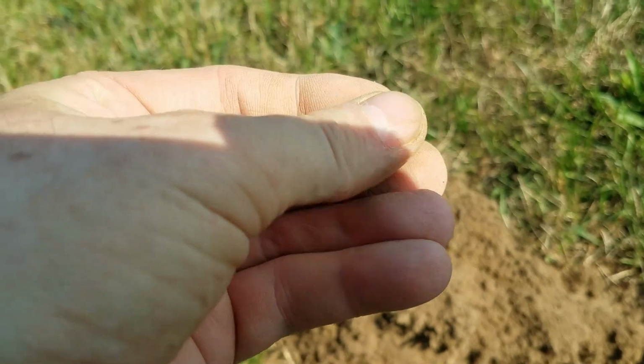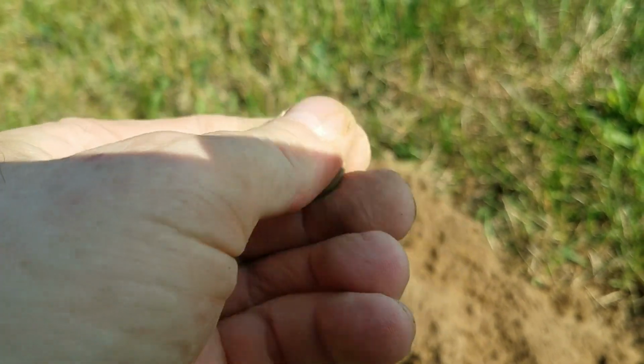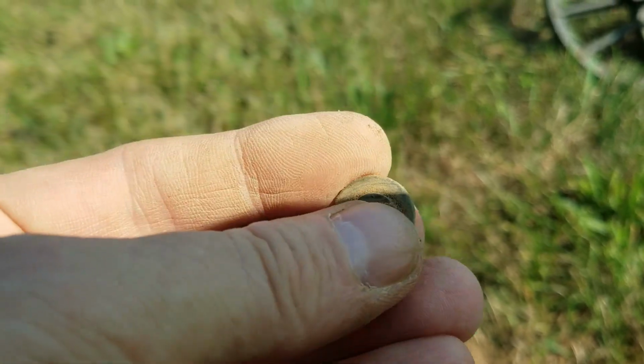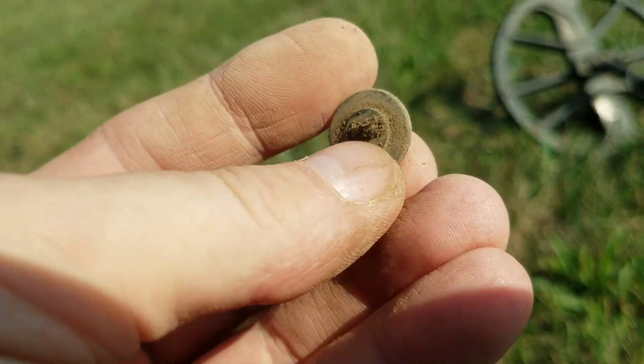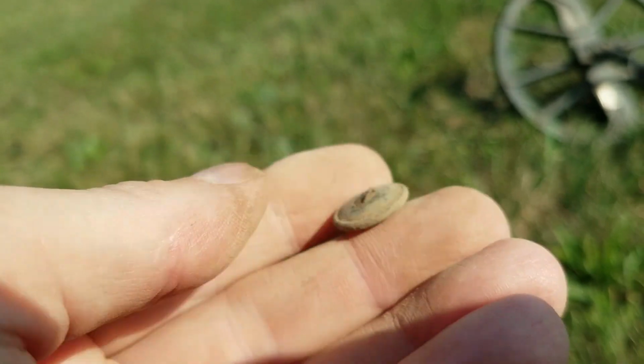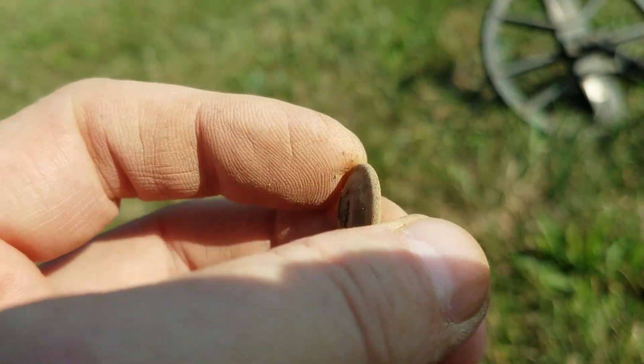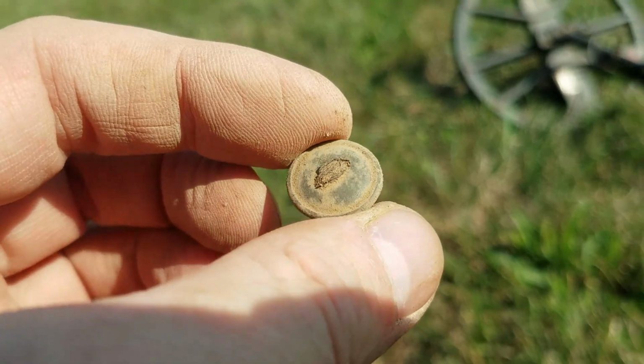Okay, something weird's definitely going on. 10 to 15 feet from where I was last, and here is another button. This one has fabric still in it too. Check that out. What's going on with the buttons today? I never find this many buttons. This is way cool.